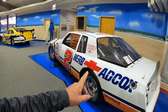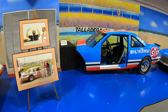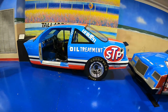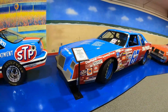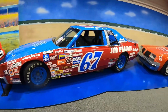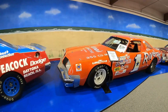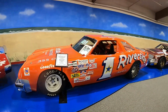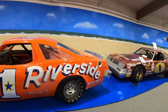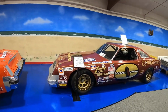You could buy a few of the street versions that had that back window like that. I never cared for it that much. 1983 Chrysler Imperial. I didn't know they ever raced that particular vehicle. 1977 Oldsmobile.